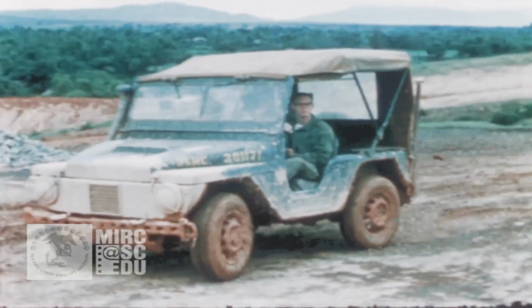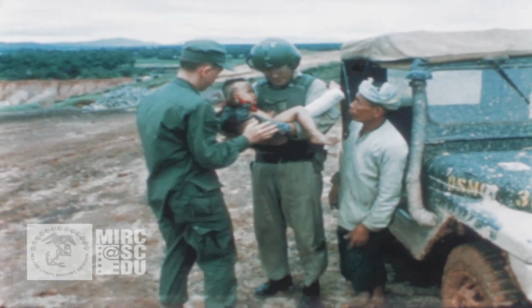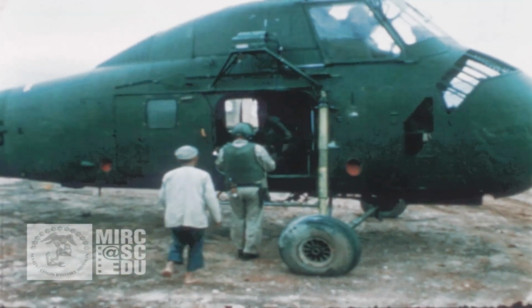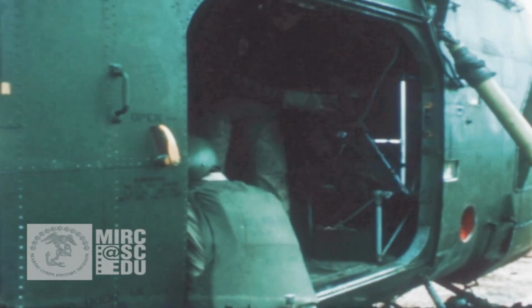At the next stop, a small Vietnamese boy with a broken leg must be taken to a U.S. medical facility for orthopedic work. The Marine gunner tenderly carries his small charge from the Jeep ambulance to the helicopter. The youngster's father comes along, and once aboard, he takes the child in his arms to comfort him in the unfamiliar surroundings inside the UH-34.